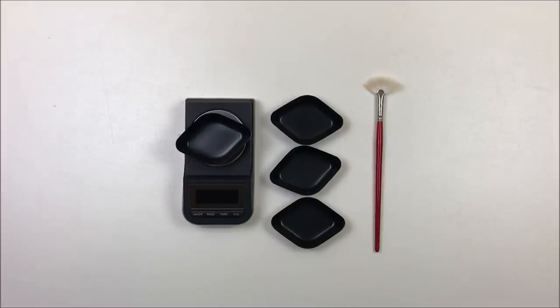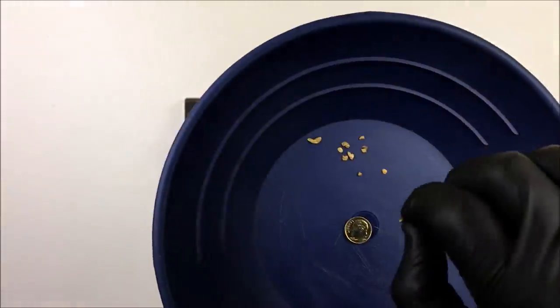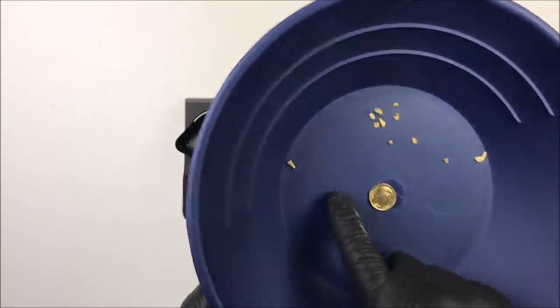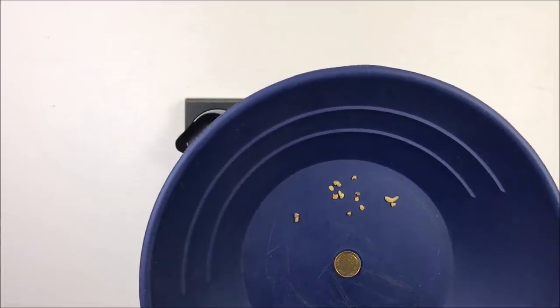So in the plus 10, found some gold. Nice little bit. Two of these got a little bit of weight to them. This is probably the biggest one over here. Right there, that's probably weighs the most. It's not the biggest, but probably weighs the most, so.